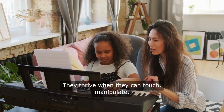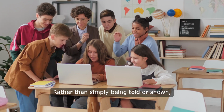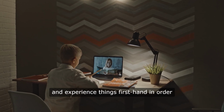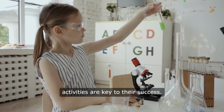Kinesthetic learners process information best when they are able to physically engage with the material. They thrive when they can touch, manipulate, and experiment with their environment. Rather than simply being told or shown, kinesthetic learners need to move and experience things firsthand in order to understand and retain information. For kinesthetic learners, hands-on activities are key to their success.